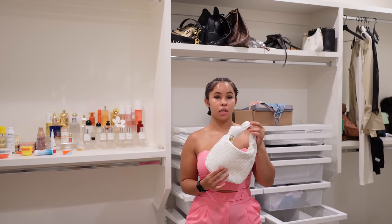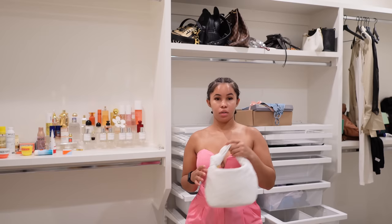Anyways, this is cute, right? Yeah, with the white bag. I think the white bag is cute with the white shoe. Or maybe if I could find gold or something.